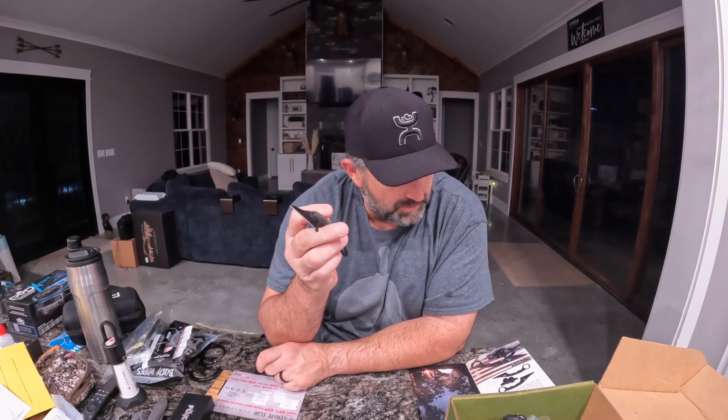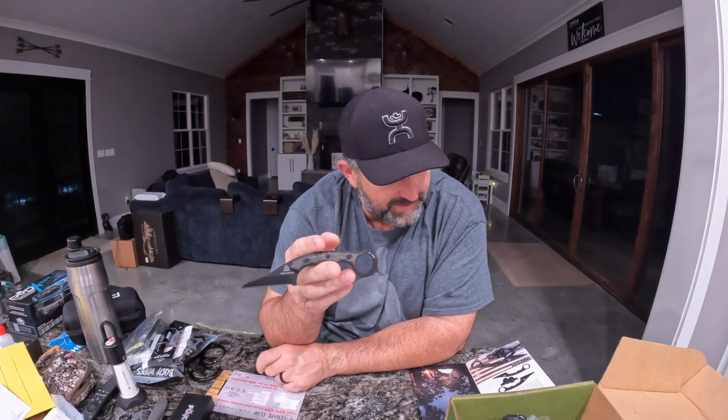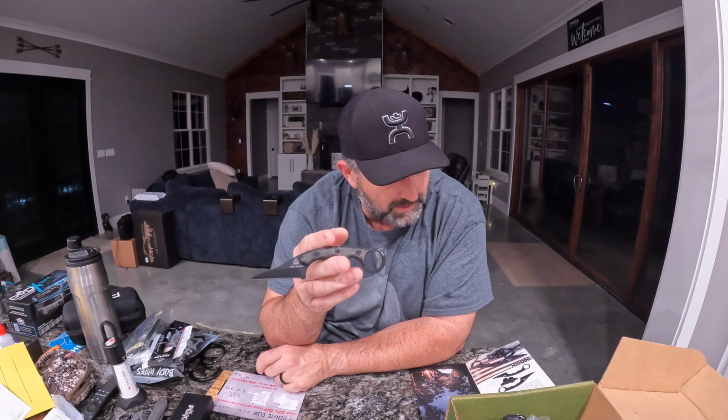So the handle material is black Micarta. Blade material is 1095, RC 56 to 58. 2.7 ounces, and overall length is 6.88 inches. Like I said, it feels good here. I wish there was some jimping, maybe. I really do wish there was some jimping.